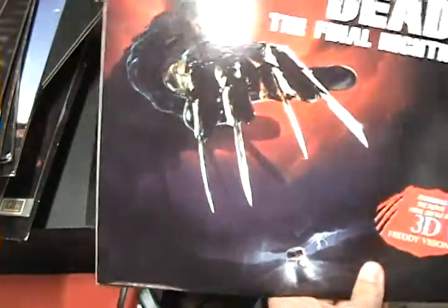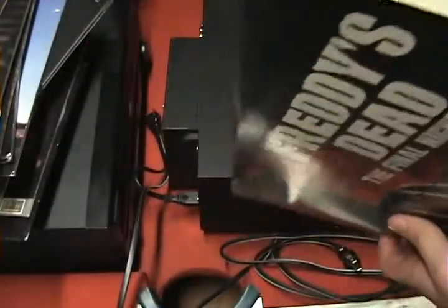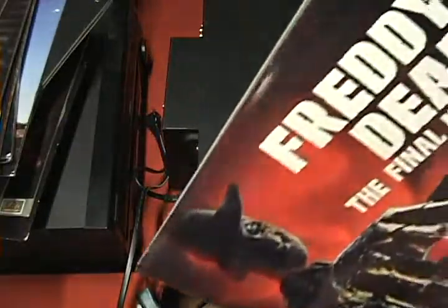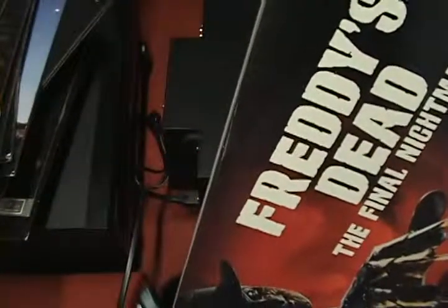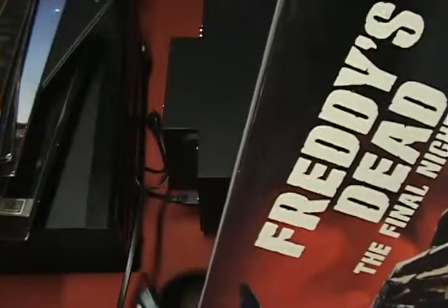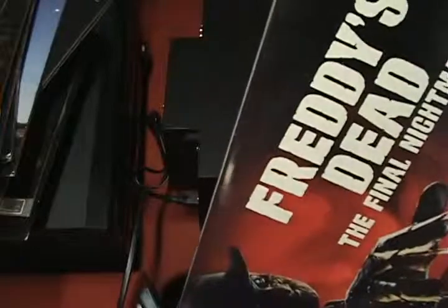Here's Freddy's Dead, The Final Nightmare. As you can see down here, it's in 3D. And if I open it up, yes, here you are. Original 3D glasses that came with it, which are pretty cool. Shove those back down in there.